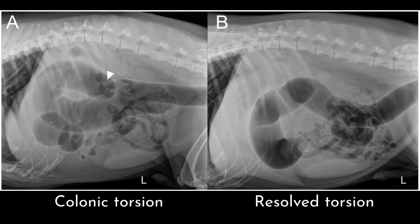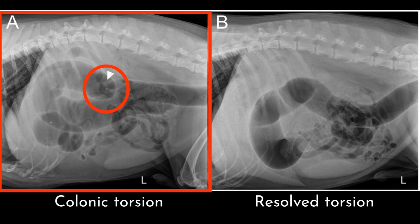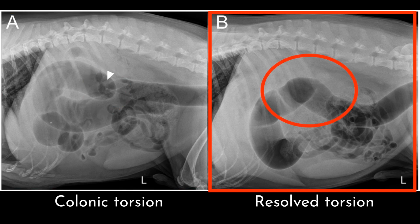On these images taken from the paper, you can see a left lateral radiograph of the abdomen of a 7-year-old castrated male Labrador Retriever with a radiographic diagnosis of colonic torsion on the initial study, followed by spontaneous resolution. On the image to the left, you can appreciate a markedly distended colon with a pinching of the proximal colon. The subsequent study on the right showed resolution of the narrowing of the colon.